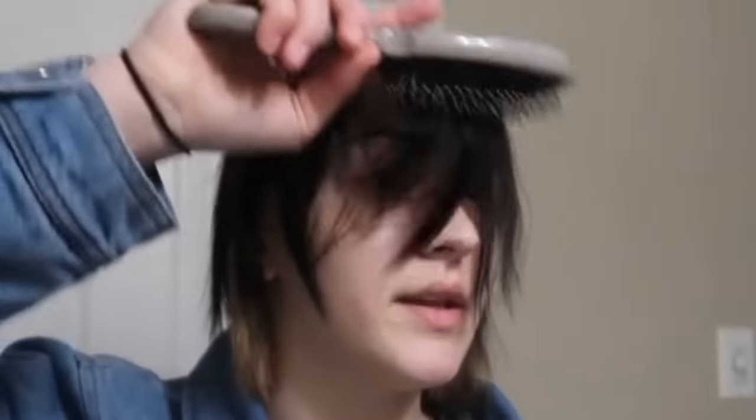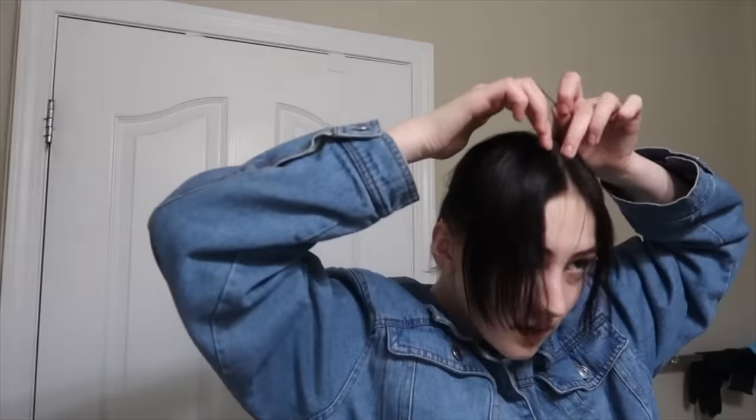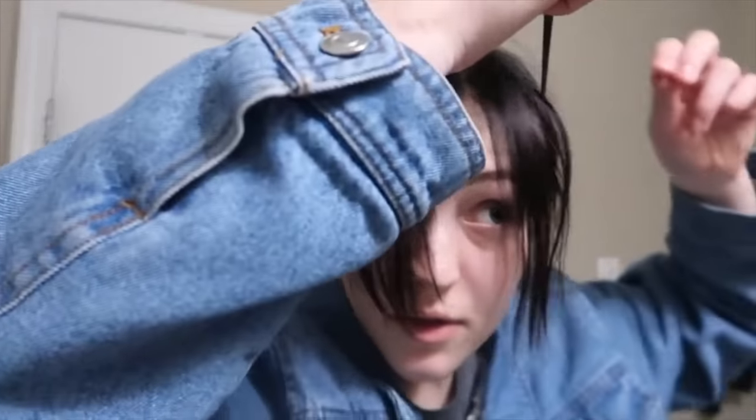So I can see where my bangs end because they're slightly shorter than the rest of my hair. They start like here. So I have this pointy brush thing. I don't know what I'm doing. I've cut my hair once in my life. Okay, so the sectioning right off the bat is scary. Really scary, love. Let's make sure it's even on both sides.